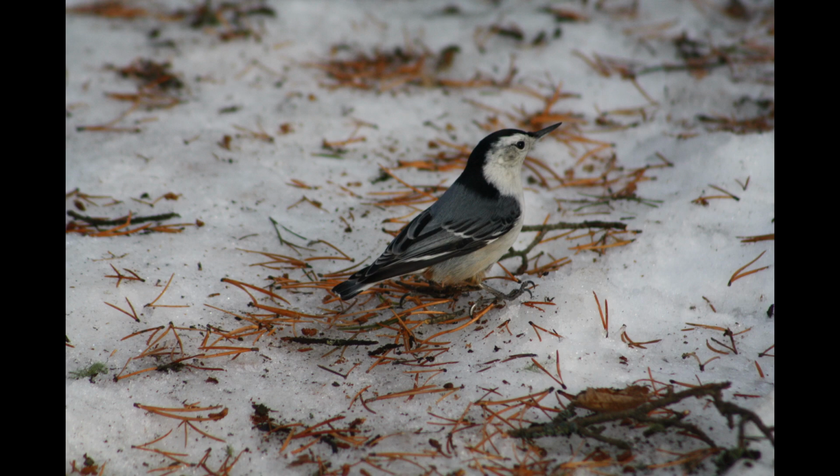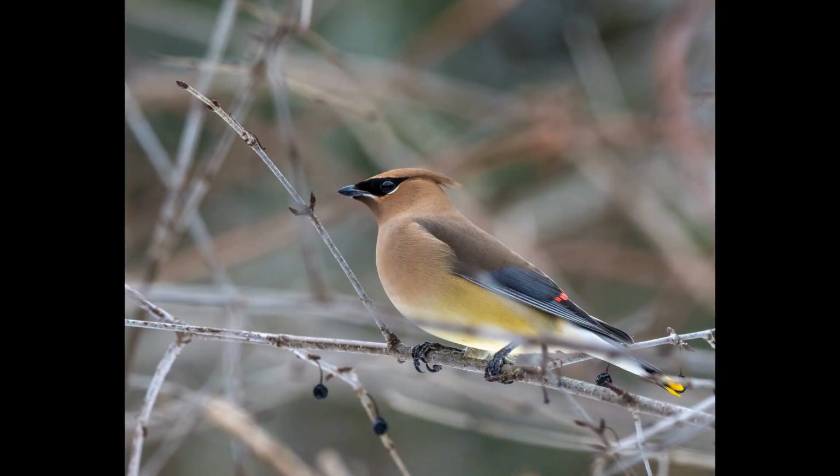A couple honorable mentions. We have waxwings, which are kind of this peach orange, buff color with these black masks, and they are what's called an irruptive species, which means their population occasionally just explodes every few years, not on a regular pattern.